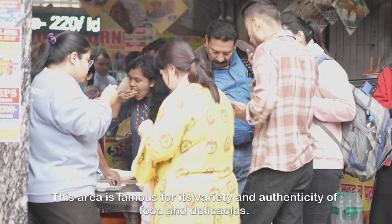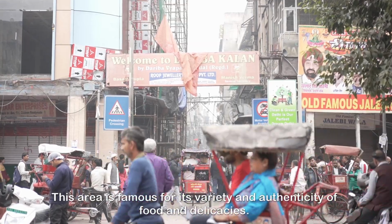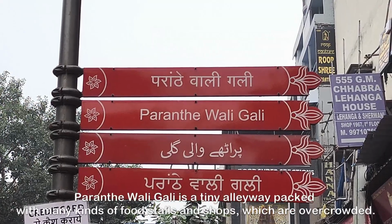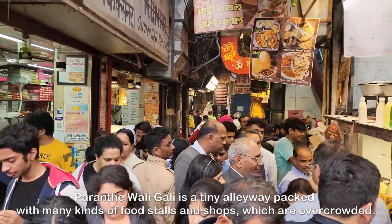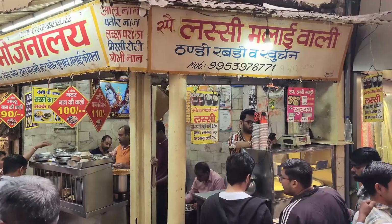This area is famous for its variety and authenticity of food and delicacies. So I'm thinking of spending my lunchtime here. Parante Wali Gali is a tiny alleyway packed with many kinds of food stores and shops, which are overcrowded. It is more crowded than I expected.